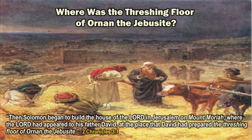So let's move to the subject of a threshing floor. Ornan the Jebusite had a threshing floor. We say it says on Mount Moriah because 2 Chronicles 3:1 is quite clear. It connects the dots for us. Solomon again began to build the house of the Lord in Jerusalem on Mount Moriah, where the Lord had appeared to his father David, at the place where David had prepared the threshing floor of Ornan the Jebusite.